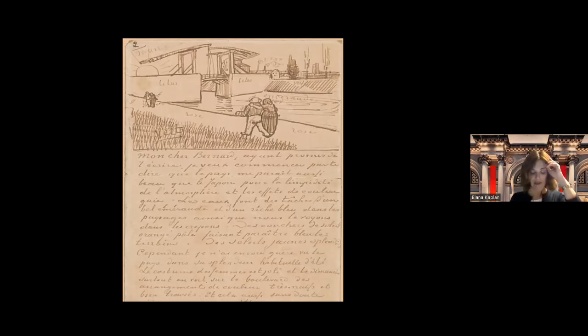Now, the Morgan Library, by the way, has 19 of 22 surviving letters that Van Gogh wrote to Emile Bernard between 1887 and 1889. And I love these letters because they're not just letters, right? You see the writing, but look at the sketches. He would write a letter and always have a sketch. And you might see in the sketch the drawbridge with the walking couple over here.